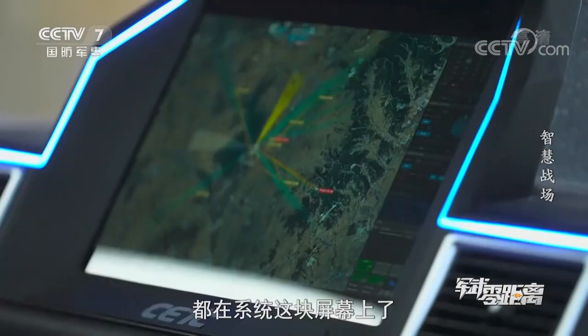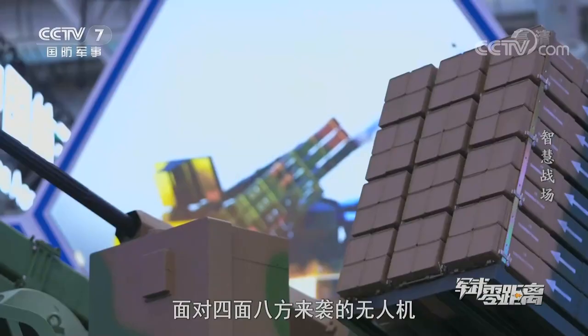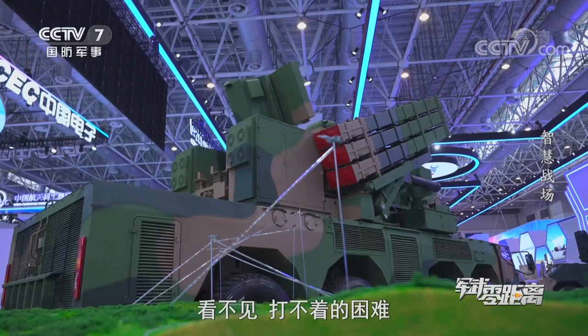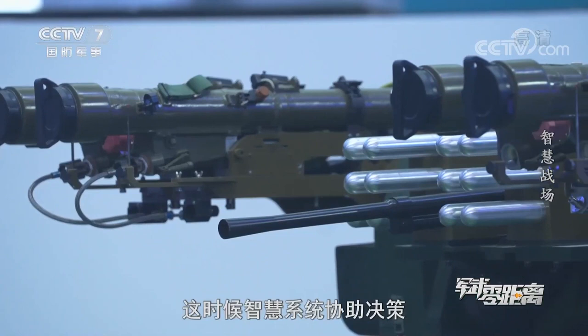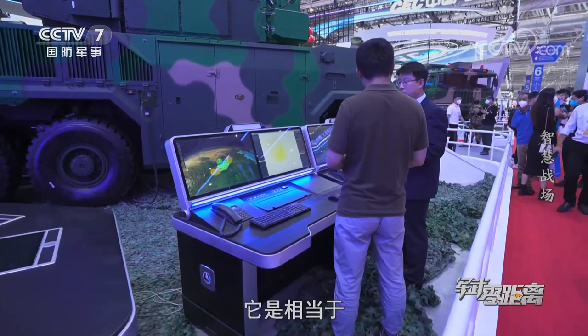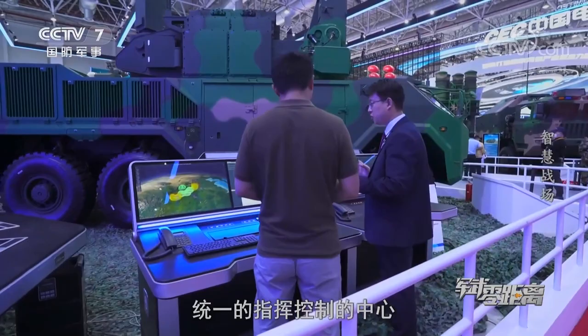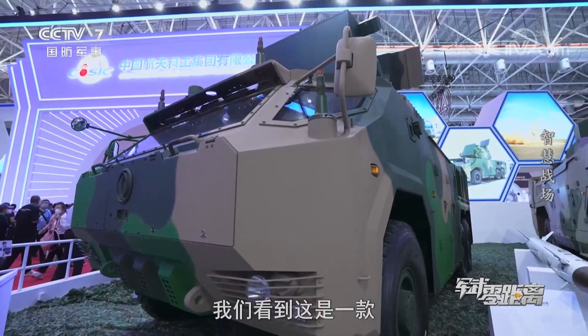This is true for a small system to be integrated, and even more so for a complete large air defense system. On the vast battlefield, in the face of incoming drones from all directions, traditional air defense systems will not only encounter the difficulty of being invisible and unable to fight, but also face the embarrassment of being unable to fight against such small and cheap drones. So, an intelligent system that assists in decision-making is particularly important, which can help to choose the most suitable interception weapon. As we set up such an anti-drone system, which is equivalent to bringing together various interception weapons, we do need to have a unified command and control center.